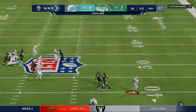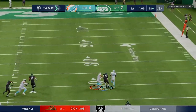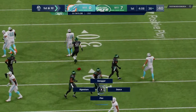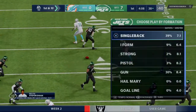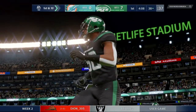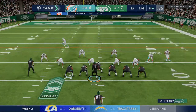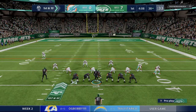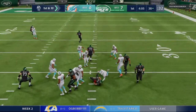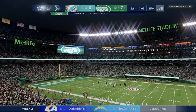Into double coverage, and it's intercepted. Picked off around the 41. And he will take this all the way down to the 38-yard line. Oh, timing is everything on a route like this. He tried to drive that football into a tight spot. And if you're a little early or a little late, chances are there's going to be someone there. And sure enough, this one's going the other way. Fighting his way down to about the 35-yard line.